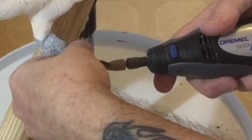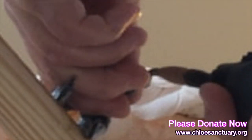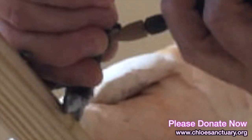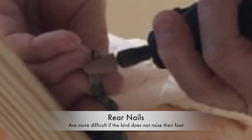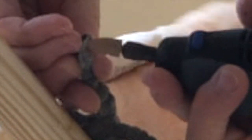Let's do this one. Oops. Let me hold your foot up here. Let's hold it up. What are you doing? Okay. Now, let's see the back one. I know, I'm going to shorten it. Yeah, that one's getting a little sensitive, I can tell. That's a good one.